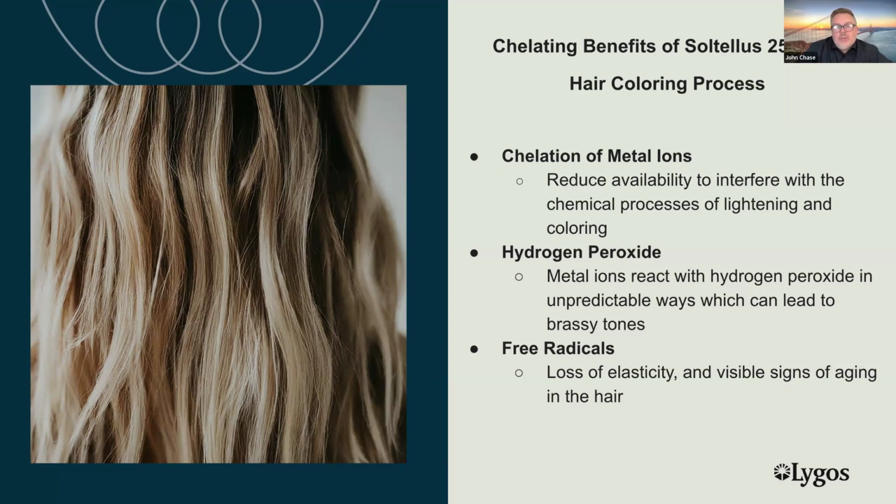Metal ions can build up in your hair, whether this is from products or, most likely, hard water that you might have in your shower. So if you're able to remove them, this is very critical, especially during the hair coloring process. Metal ions can react with the hydrogen peroxide that's present during the bleaching process. These metal ions will form free radicals. These free radicals can interfere with the disulfide bridges in the keratin, leaving your hair more damaged, where you lose elasticity and strength of your hair.